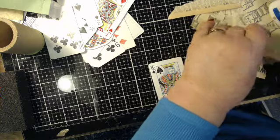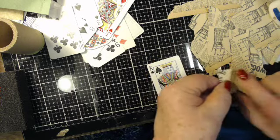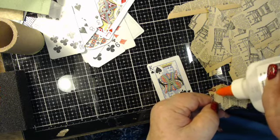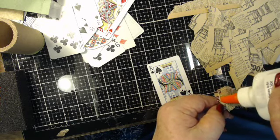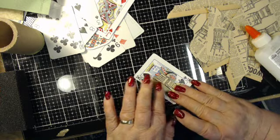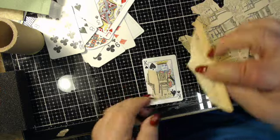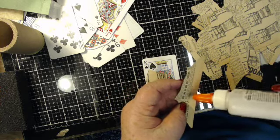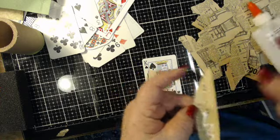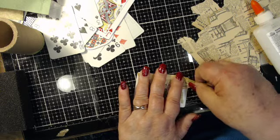So I'm going to put a little bit of this paper on each one. I am just using Elmer's glue on here. I'm an Elmer's fan. I have used a lot of glue, but I like Elmer's glue now. Oh, I'm learning. This finger hurts. I've got to be careful with that. And so I'm just doing a little bit of paper that I'm going to put on my card, but not covering the whole card.